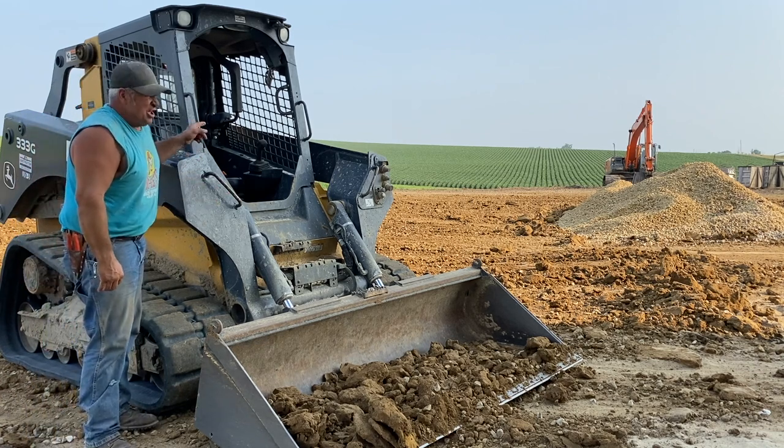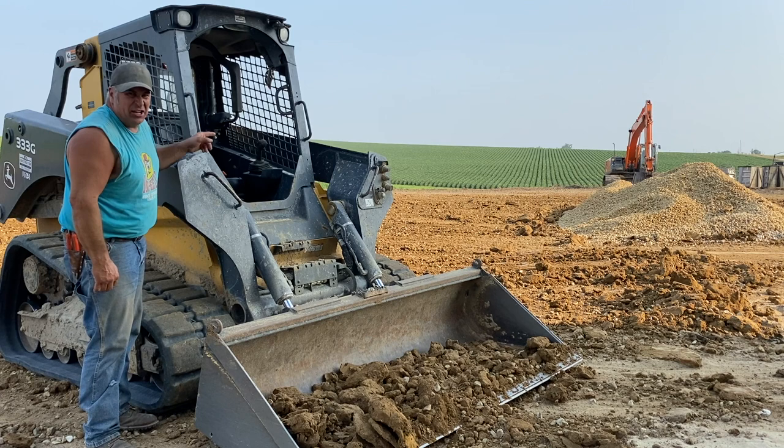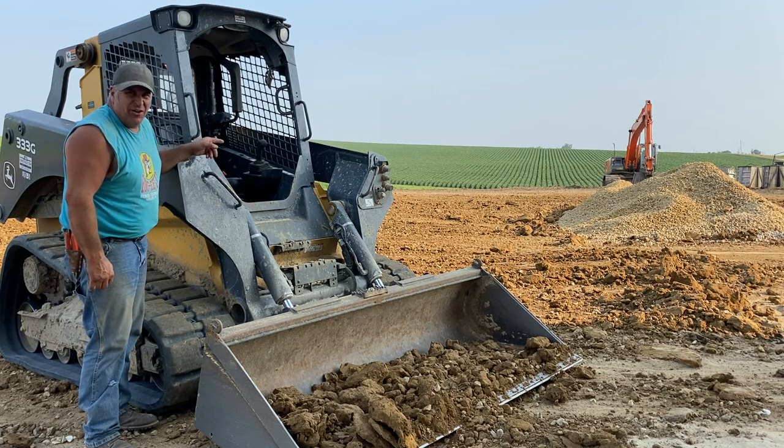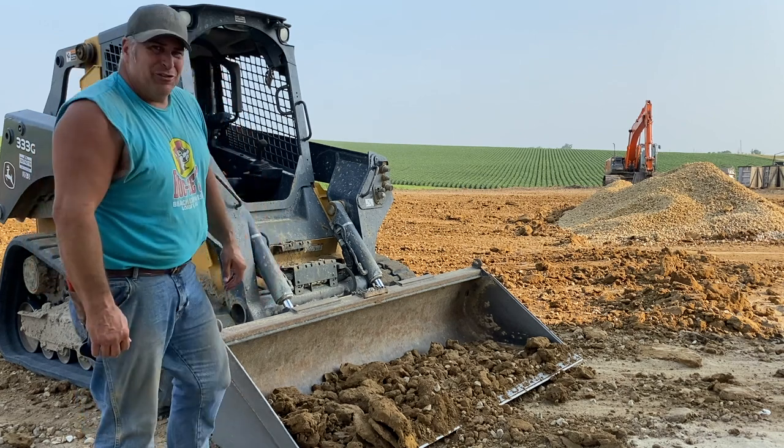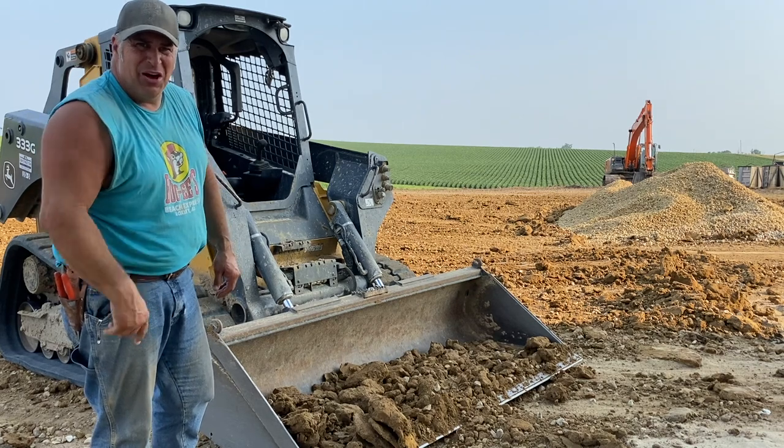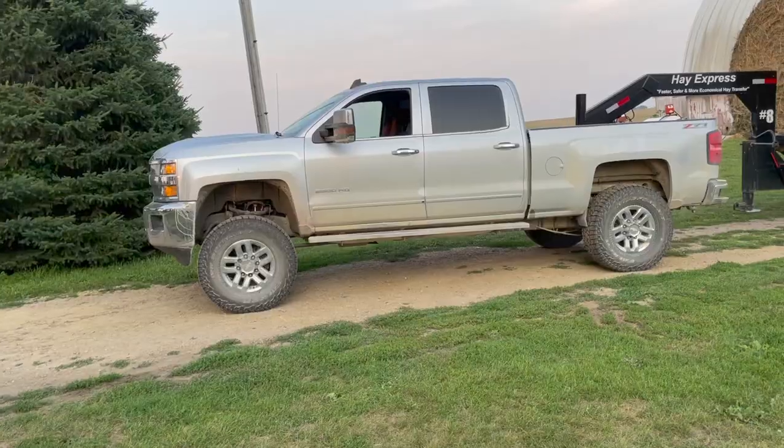Running a John Deere 333G skid loader makes my blood pump. That's like a mini bulldozer on steroids. Now I'd prefer an E-model without DEF. I'm looking for one. You know one, you let me know. Let's get it.